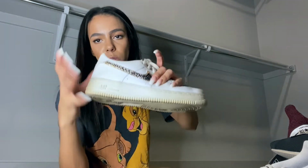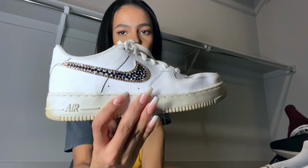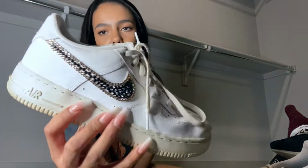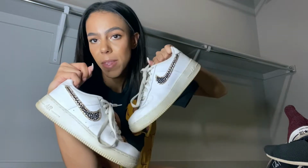These are the first shoes that we're going to talk about. These are my Air Force Ones. I'm going to keep them because they're a nice white sneaker and I like the crystals. They're Swarovski crystals. I need to clean them so that they're nice and white and sparkly again, but I'm going to keep these for sure.